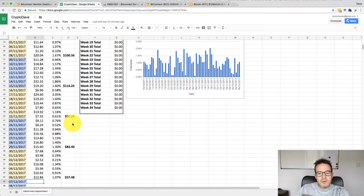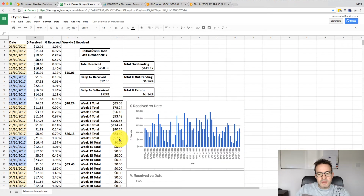If you look at the weekly amounts we've made, it's been right down at the bottom. So week 3 was actually a dollar less, or 50 cents less, but it's been right down at the range of what we've actually earned so far. But the overall figures are that we've now received back from our $1,200 loan $758.88.